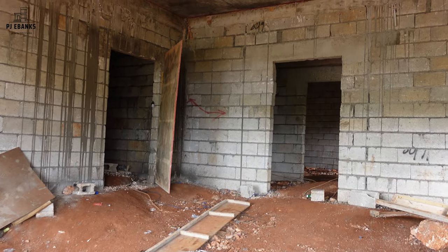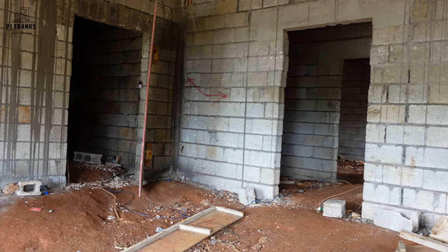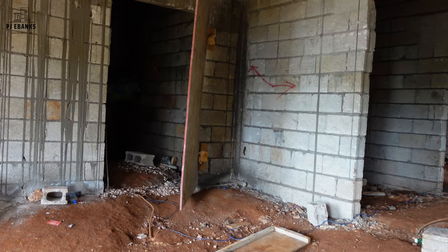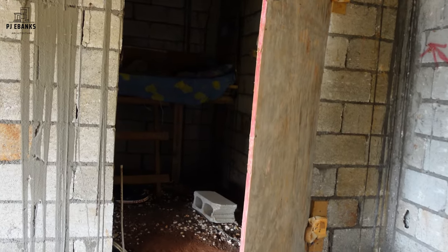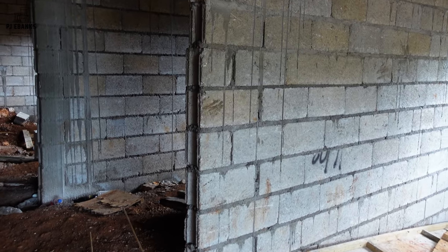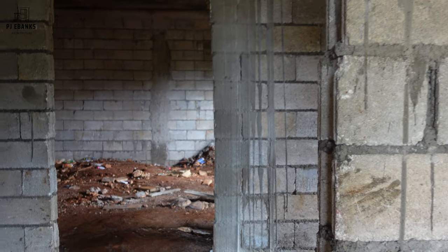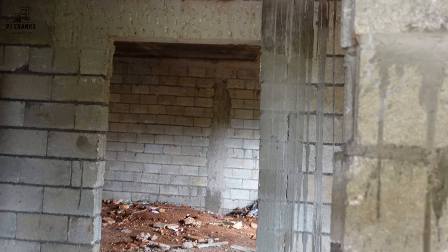So here we have the double garage. From the garage we have a storeroom. It's going to be a bit dark, but this is a storeroom. As I said in one of my previous videos, it's necessary to have storage, because over time living in a house, you're going to need storage.